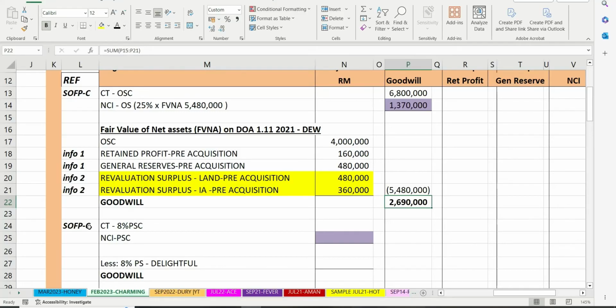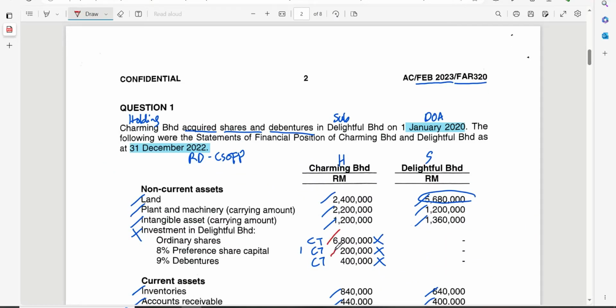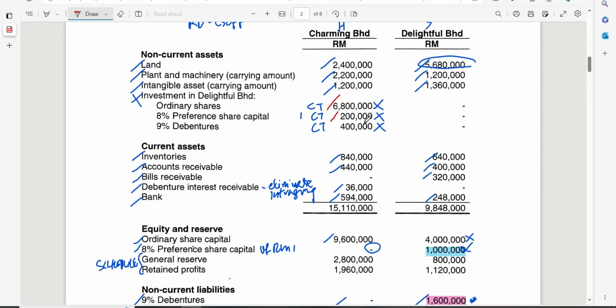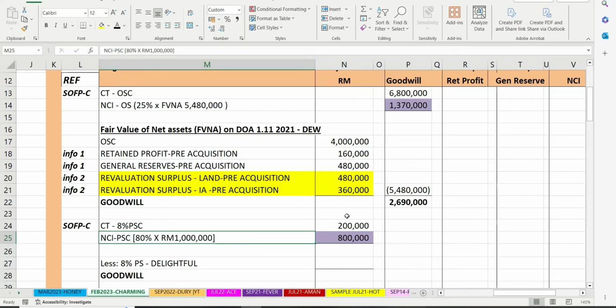The second one is to find out the goodwill, if there is any, for the acquisition of preference shares. We'll do the same, find out the consideration transferred. This is from the information given in the figure here. So you can see here, I've taken 200,000, which was the carrying amount of the preference shares, and the percentage acquired was 20%. So let's do the calculation here. The non-controlling interest would be taking this amount multiplied by 80%.